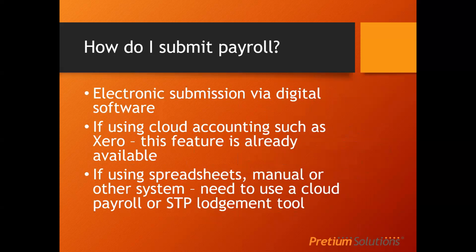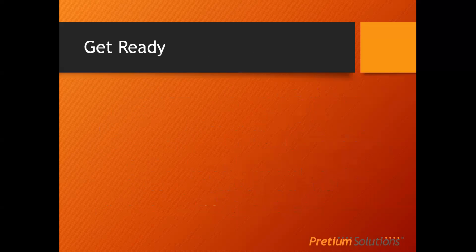But if you're using a manual system or a spreadsheet or a system that isn't digital or is still desktop, you will need to use a cloud payroll or a single touch payroll lodgement tool. Now, a number of these are being developed by different suppliers, and the ATO has an approved register of these, and these solutions are required to be made available at a cost of no more than $10 per month. So it will be a low-cost solution, and there are a range of different product providers, all with different features. So if you're using those, it will cost you no more than $10 a month. The flexibility and what is actually recorded and reported will be different depending on the vendor. But if you are going down that track and having to move to a reporting tool for cloud payroll, it's not much of a bigger step to actually convert across to a digital accounting package.